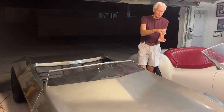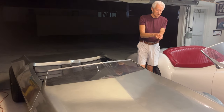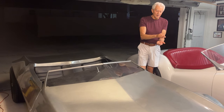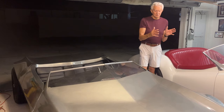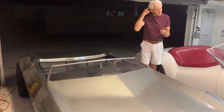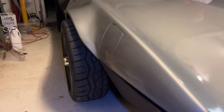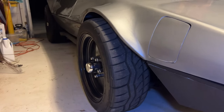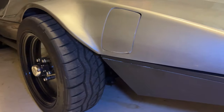So we dropped the front of the car. We used dropped spindles, one thing. We lowered the profile of the tires. Then we had the issue of, well, the wheels are sticking out because we switched to disc brakes, which possibly, in hindsight, I may eventually move back from, but I'd have to have a new set of wheels made to take the benefit from them.